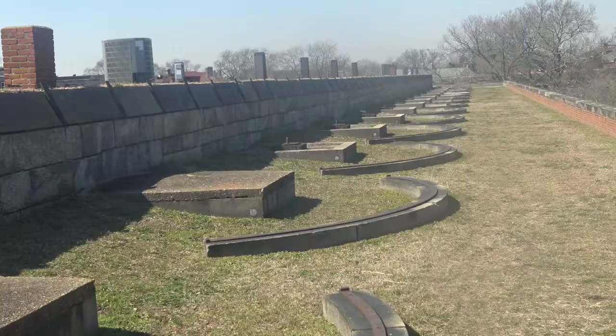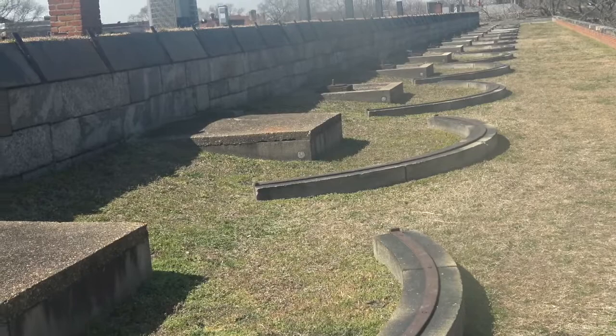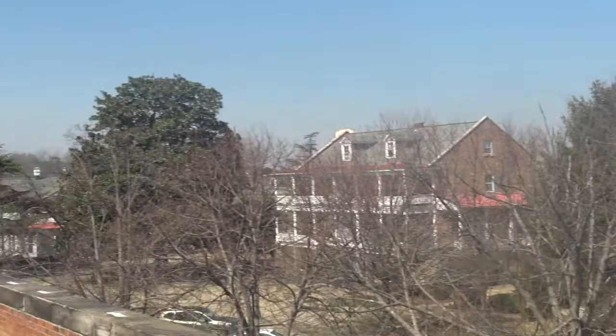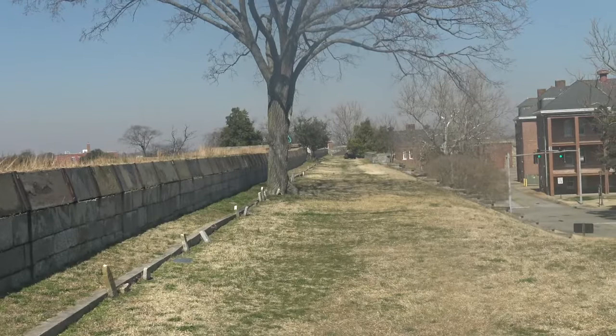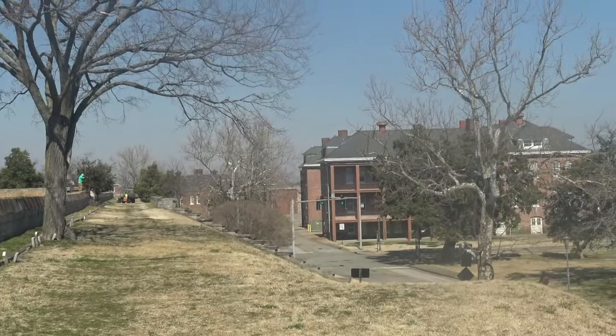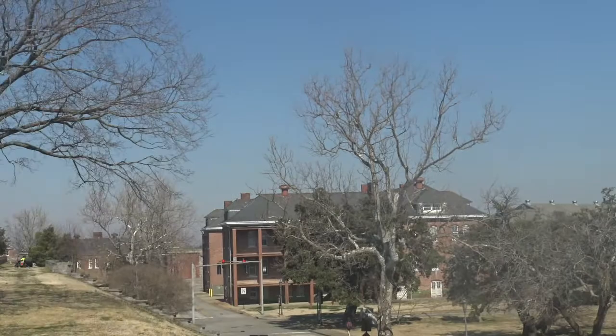Well, walking along the wall here, this is where all the cannons used to be. They're all gone now, but this is where the cannons would be. Pretty cool. And there's the housing inside of the fort. Here's what it looks like facing away from the ocean area. It's a grassy berm up here. And you can see it's just a built-up wall all the way around here. And there's, of course, all the residence houses here. I'd find out when they were built, but this is pretty cool.